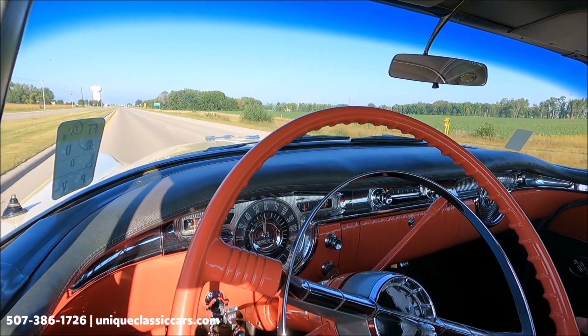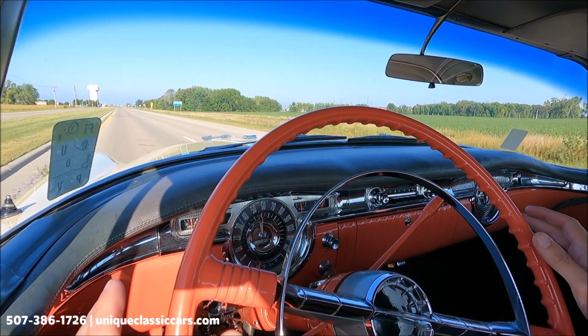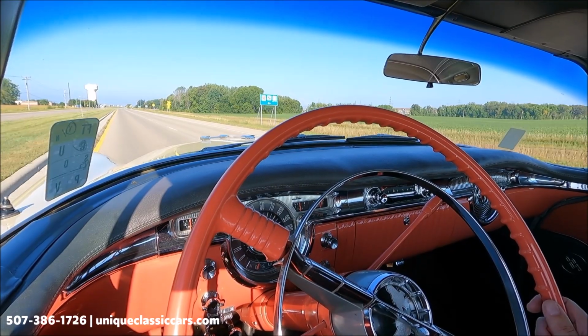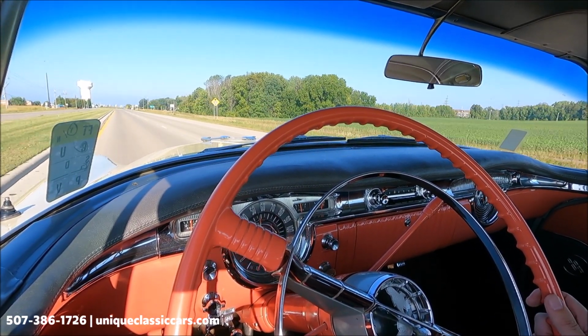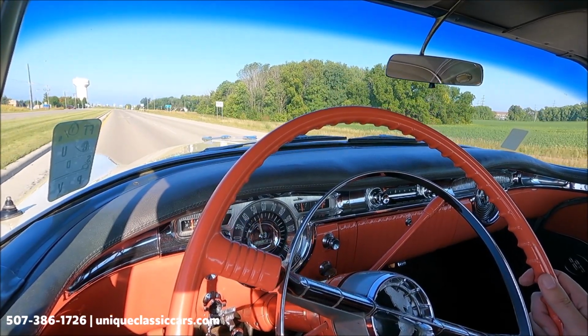As we're going down the highway, if I let go of the wheel, it stays nice and straight in the lane. The steering wheel does appear to be cocked to the right just a little. That does not affect performance at all. Very comfortable, easy to drive.